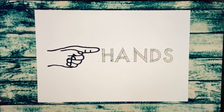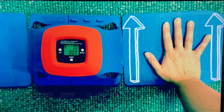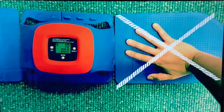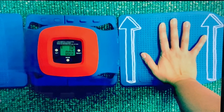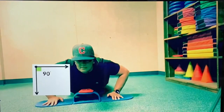Now let's talk about tus manos, your hands. They need to be pointed forwards. They cannot be turned inwards. And they cannot be turned outwards. They must be turned forwards. And we can't forget our elbows' 90-degree angle. When you go down to touch your chest to the box, try to get your elbow as close to a 90-degree angle as possible.